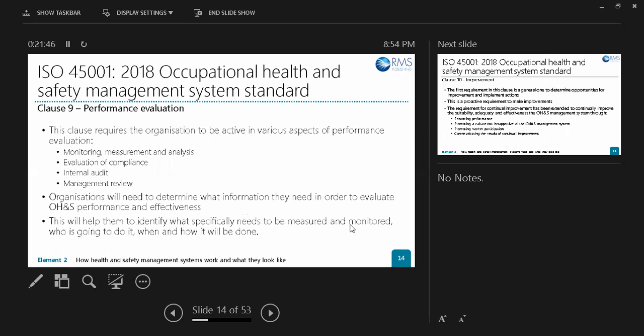Then Clause 9, performance evaluation. This clause requires the organization to be active in various aspects of performance evaluation: monitoring, measurement, and analysis, evaluation of compliance, internal audits, management reviews. So in performance evaluation, they will monitor the whole system. They will measure the whole system. They will analyze. They will check the standards that are implemented in the organization.